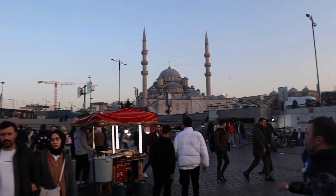So we're back in the main city now, and we're going to be heading back to Galata port for dinner because we really like that area. It was super nice. And we're going to cross Galata Bridge on the way and get some more views of the sunset.